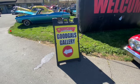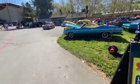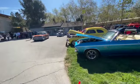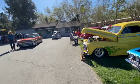Hey, welcome back to the Alameda County Fairgrounds. As we see, we're still at the Good Guys show, but we're into the Good Gals section as it is. So let's check out these cars in here just as well. There's a lot more to see here.